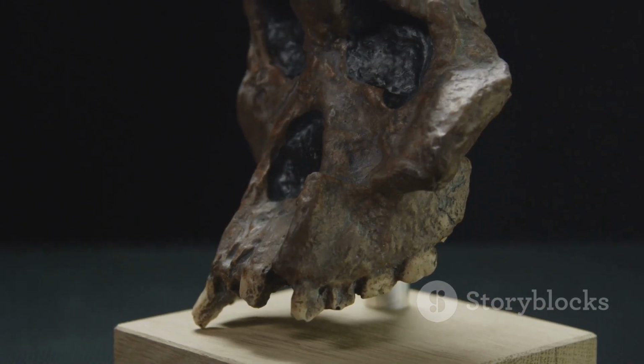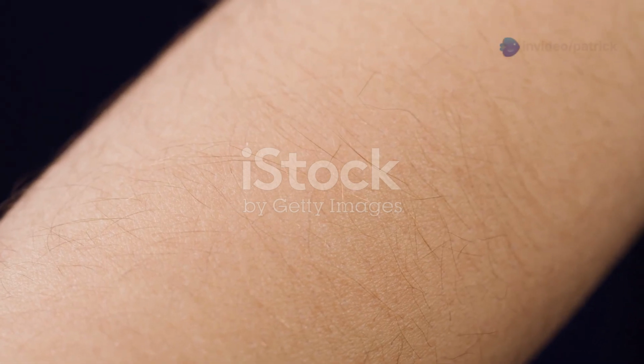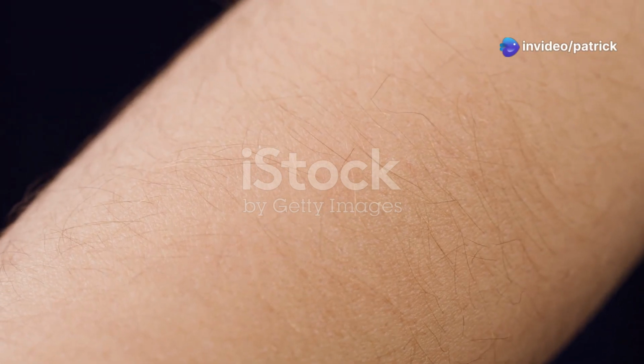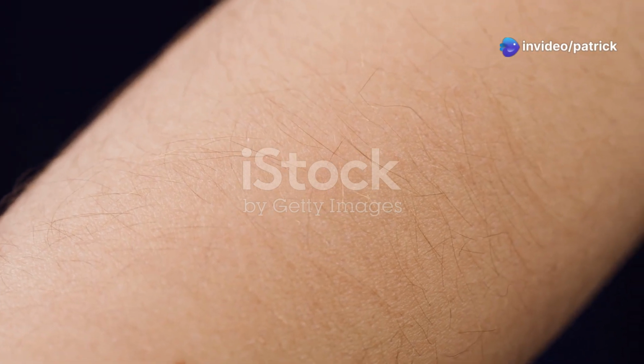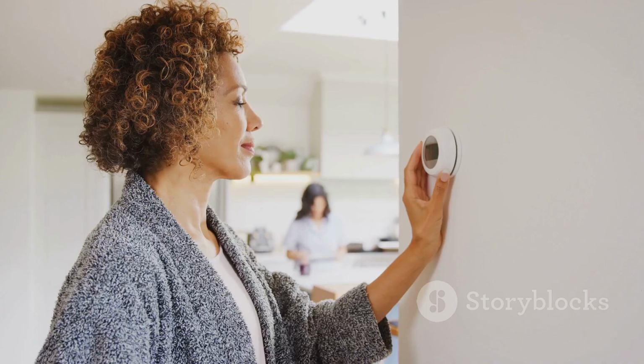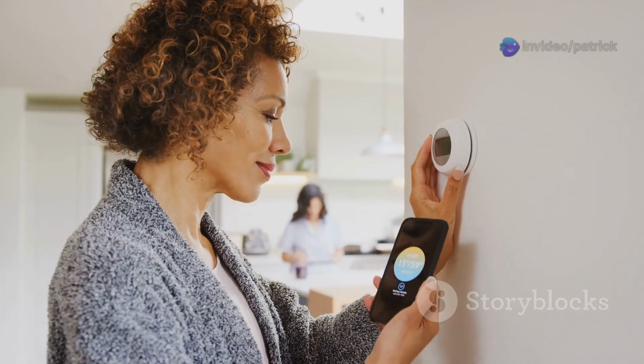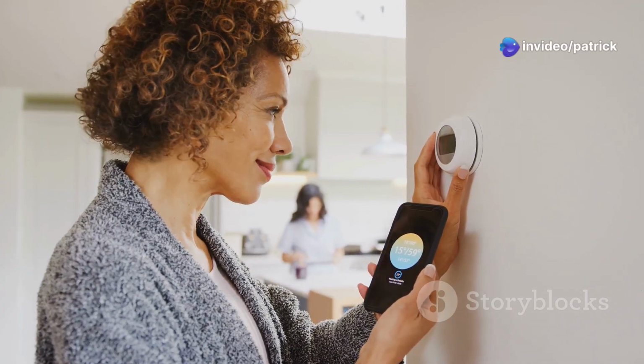This evolutionary trait is shared with many animals who rely on their fur to stay warm. So even though our goosebumps might not keep us warm anymore, they are a reminder of our body's incredible ability to adapt to its environment. It's fascinating to think about how our bodies have evolved over millions of years. This simple reaction to cold highlights how our bodies are constantly working to maintain a stable internal temperature.